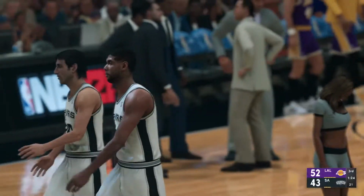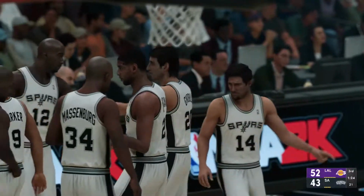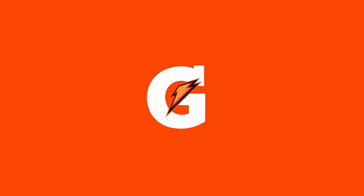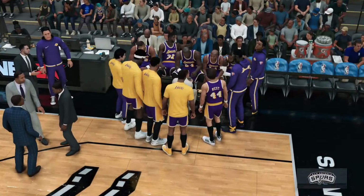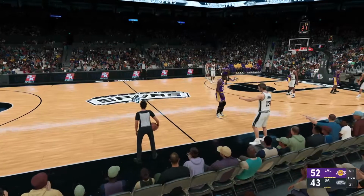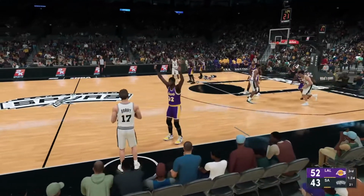Your Spurs squad. All right, look who's coming on the court. Come on and get loud for your Spurs squad. All right, fans, that was your Spurs squad dance. Make some noise, fans.